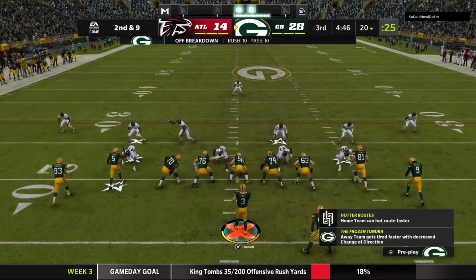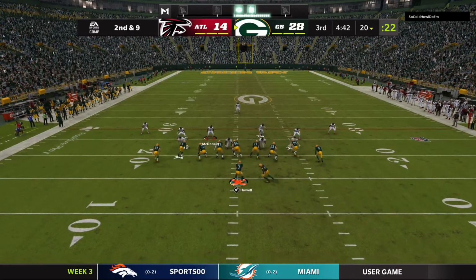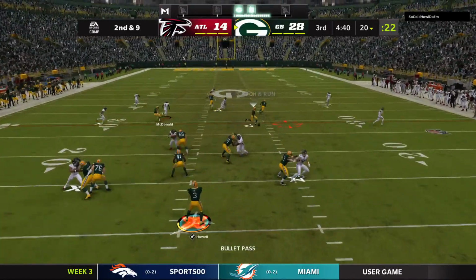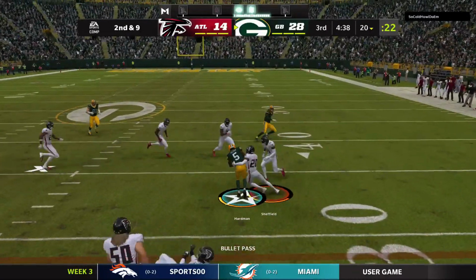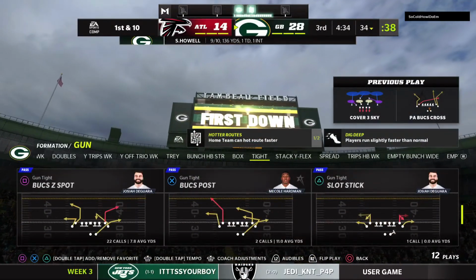Here's 2nd and 9, just a yard on that last run. Here's a play fake as they set up to throw. Finding Hardman here over the middle. And he'll be corralled right around the 34.